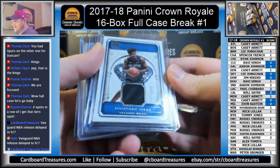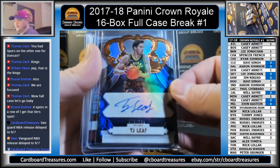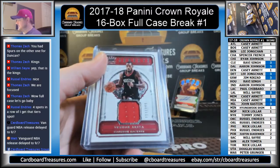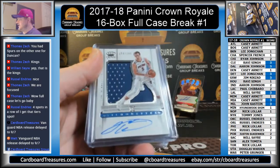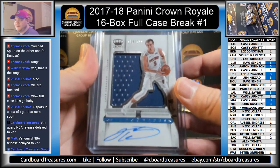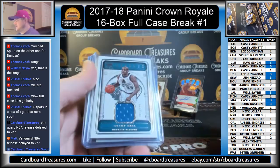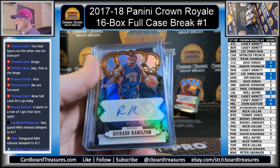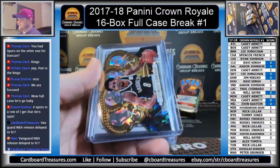Recap. Jonathan Isaac to 249 to the Magic. TJ Leaf, Crown Rookie Auto to 199, one of the Pacers. Goran Dragic to 25, going to the Heat. Trevor Ariza to 249 jersey, going to the Rockets. There's Luke Kennard, Rookie Silhouette Jersey Auto, going to the Pistons. Kareem Abdul-Jabbar to 25, cool-looking card for the Lakers. Grant Hill, jersey to 249, going to the Pistons. Richard Hamilton, that is to 75, Crown Auto, going to the Pistons.